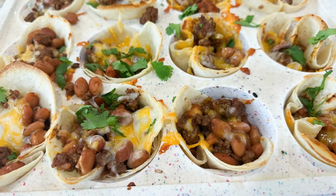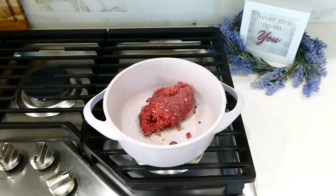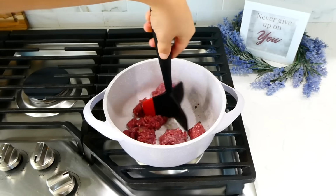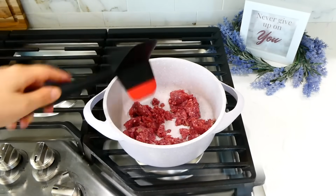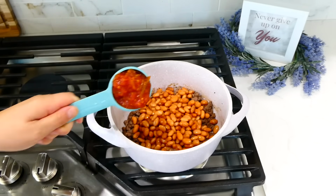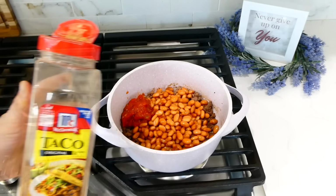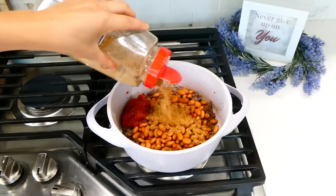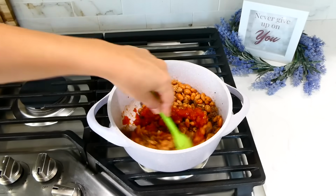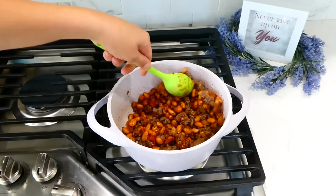Now we are getting started on these mini taco cups. So over to this pan on my stove, I added in 1/2 pound of ground beef. Just break that ground beef up and cook it through. Once the ground beef is cooked through, add in 1 15-ounce can of drained and rinsed pinto beans or any beans that you like. Then 1/4 cup of salsa, 1/4 cup of water, then 1 tablespoon of taco seasoning. Give this a really good stir to kind of like combine the ingredients.